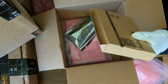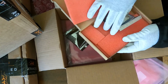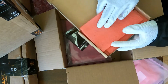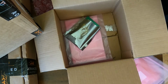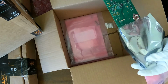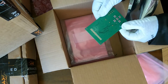A lot of extra shipping stuff. Looks like we've got parts display here. So if you guys haven't seen those yet, those are from a vendor. We just ordered a bunch of them. I'll probably take those out of the box, make it a little smaller, a little cheaper to ship. And what do we have? A complete badge. So this is Parth Patel's.